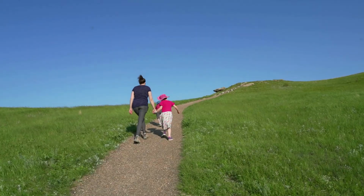We are at Buck Hill, which is the highest accessible point in the entire park, and it's just a short trail to the top, which it looks like is going to be some pretty great views. So up we go.